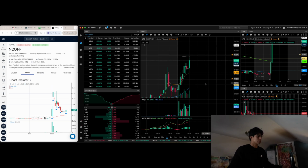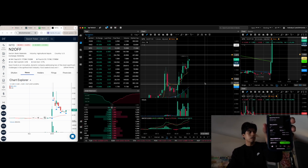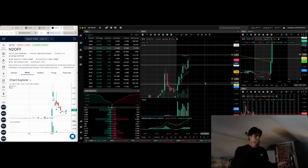And as you can see, we're about to hit second take profit. I'm already up like 20% on this one trade. Not sure if you guys could see it, but those are the 5 shares I basically let run.